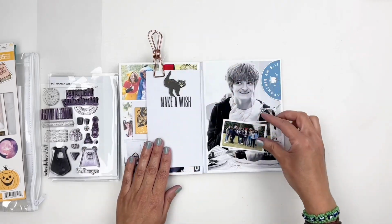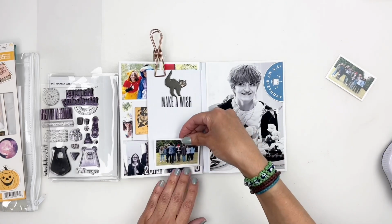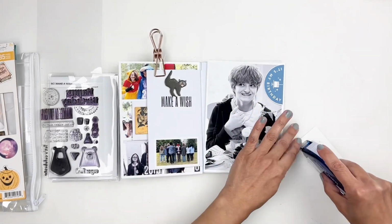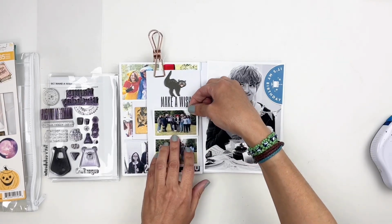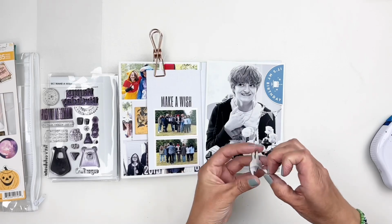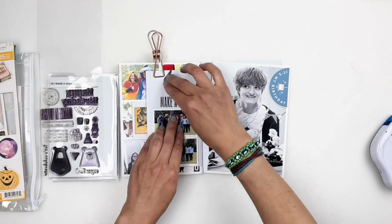I will grab some of my Color Cast Design wood veneers, and I found a wood veneer that said spooky, so I'm going to also add that to create a little cluster next to that little die cut that I trimmed out. And I'm going to add day 26 to my spreads and call it done. As easy and simple as that.